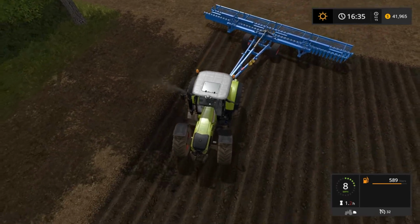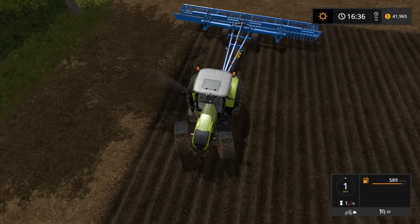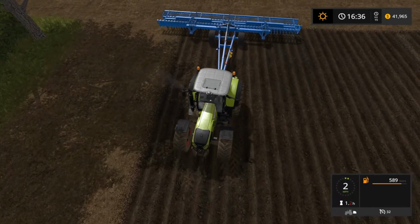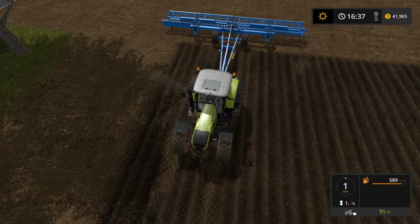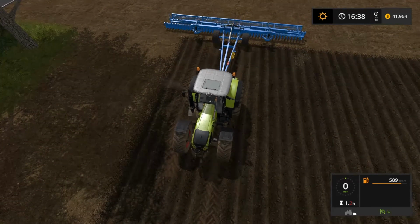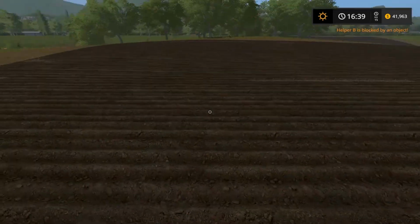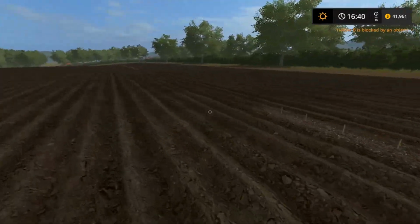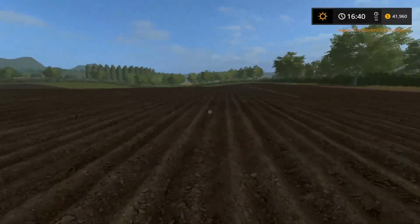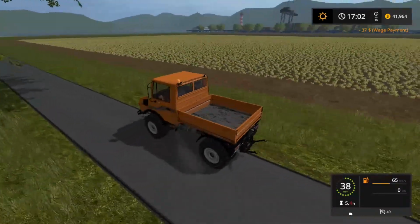Get this guy going straight here. I'd rather not have a foobar. Get him going. Good. Go back and get the Unimog. Because we just waste. So that's already grown.